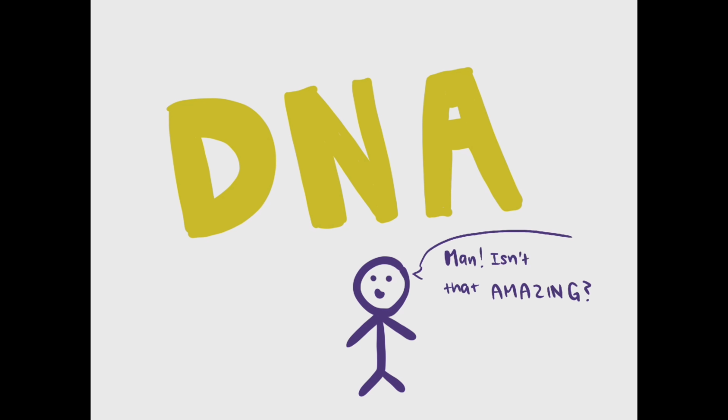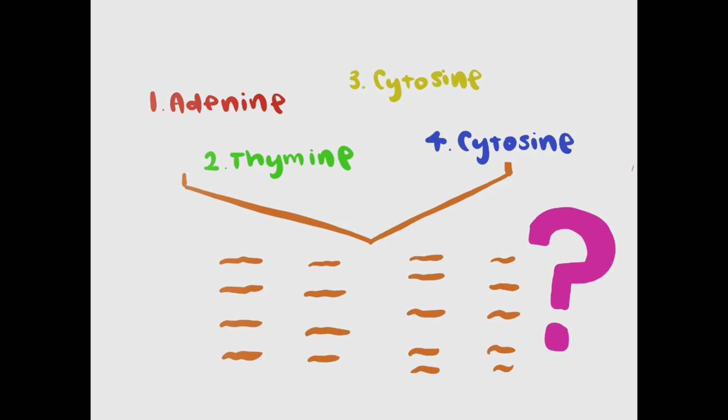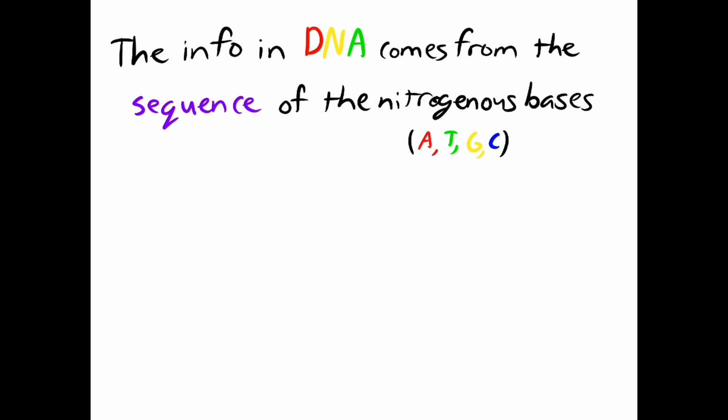Anyways, back to DNA. Remember how we learned that all sorts of proteins with different responsibilities all come from DNA? Well, how is it that just 4 nitrogenous bases code for such a vast array of proteins? The information in DNA comes from the sequence of the nitrogenous bases.